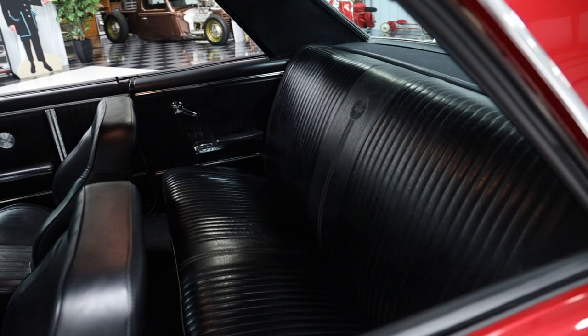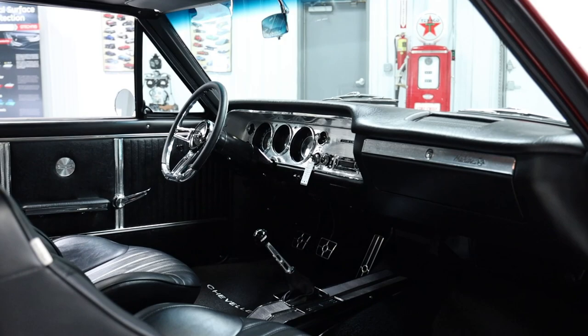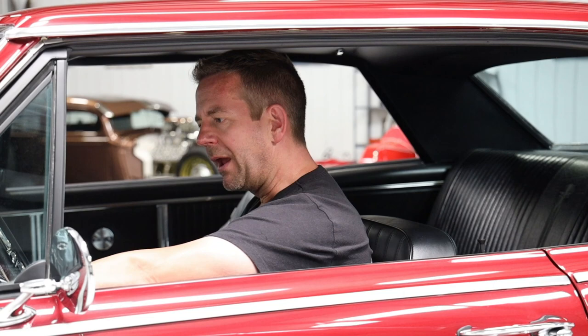These Malibu SS's come with a very unique style dash. There's a lot of bright work here, which is correct for that era. It just looks really cool. You kind of know you're sitting in a muscle car when you're sitting behind the wheel of this car. It has all of its original style black gauges. All of the gauges in this vehicle are in working order.